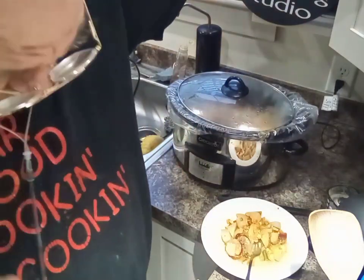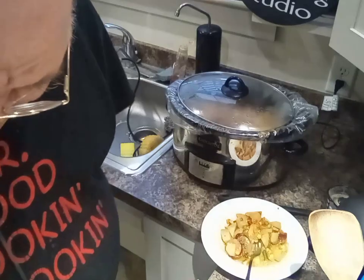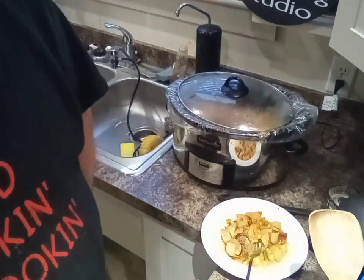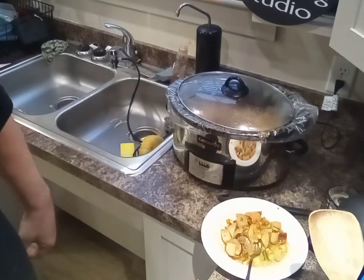So, kind of like the guy making it. And who said that? So there you have it. Cheddar vegetable sausage casserole in the slow cooker.